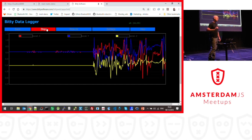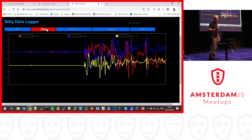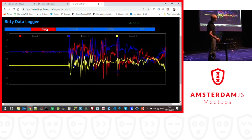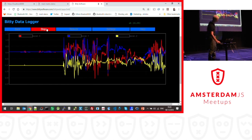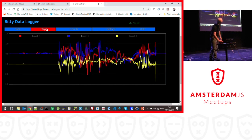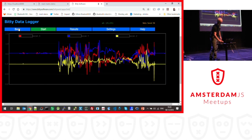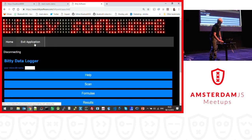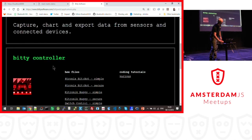All sorts of applications for this kind of thing. In schools, I've seen them teaching Newton's laws of motion using this application and stuff to do with electronics, all sorts of things. So live collection of data from sensors to a web application, which I think is pretty neat. And I hope you do too. So that's one of the monitoring use cases.